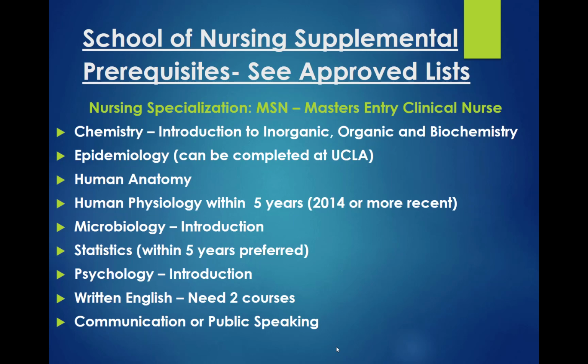Question? So for the written English requirement, it says it needs 2 courses. Does that include a critical thinking element to it too? Yeah, it's a good question. So yeah, it does include critical thinking. Community colleges usually would have like an English 103, right, and that's the critical thinking. Yes, we would accept that.